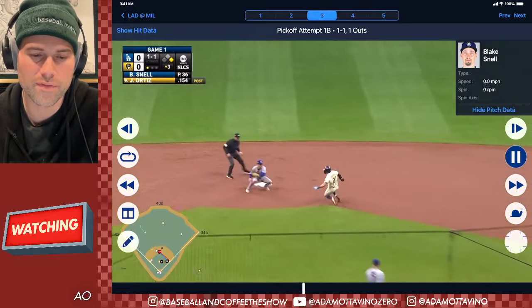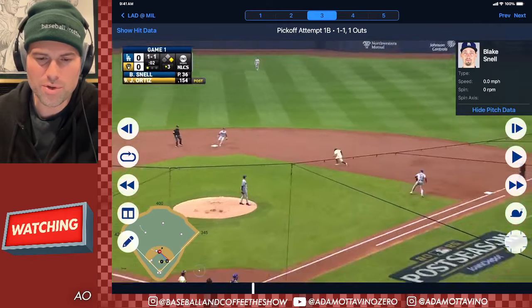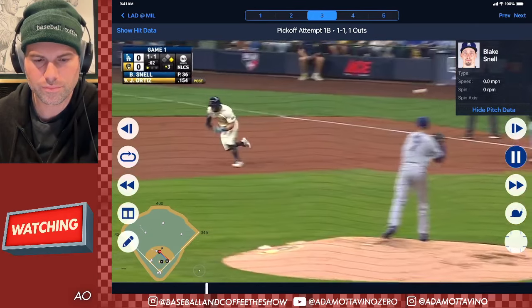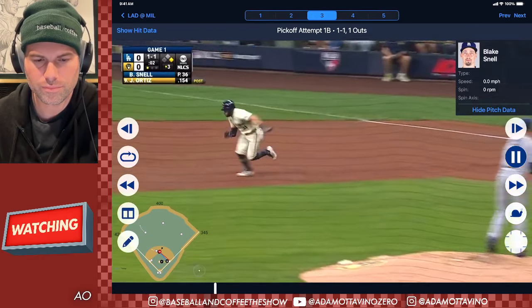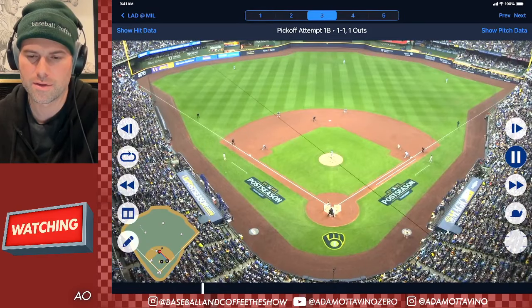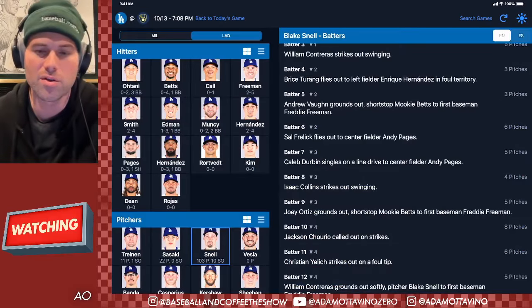Also, now he has a... Oh, there's the pickoff. So they try to make something happen. This is what the Brewers do. Very well-timed pickoff here by Snell. Let's see the move from the side. Kind of a standard move. They were going first move here. So that means you're just reading that he's going to go home. You're not even trying to do the whole is he picking me, is he not picking thing. You're just going first move. Dodgers are all over it, gets a free out.